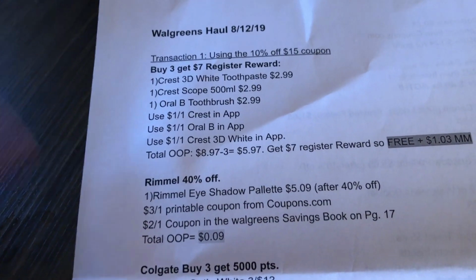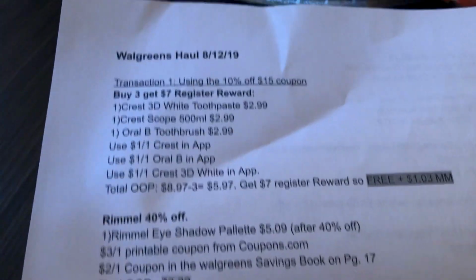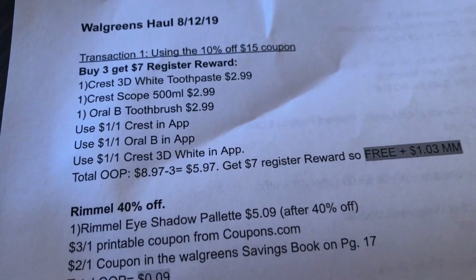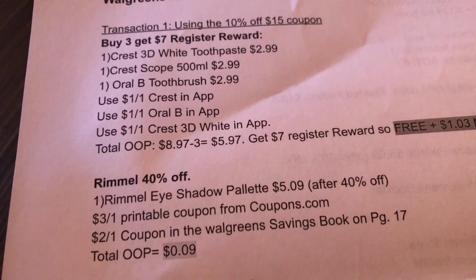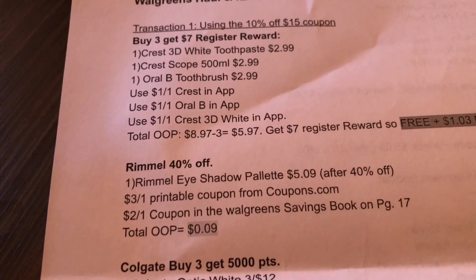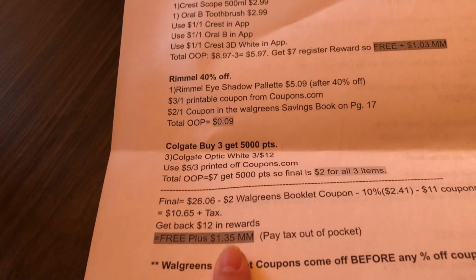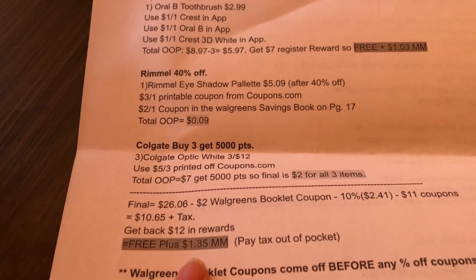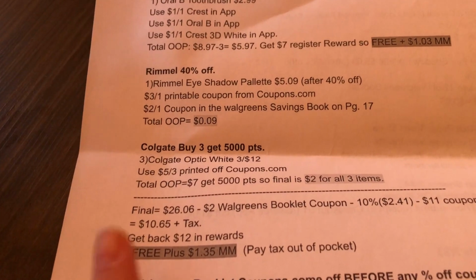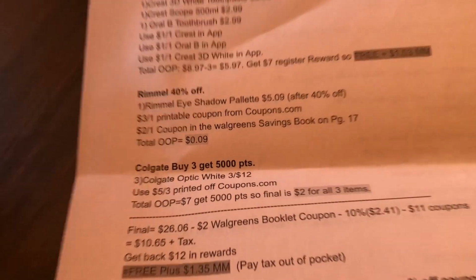Again, sometimes register rewards don't print, so just be cognizant of that. Make sure you know what register rewards are supposed to print, and they can always just give you the points instead. For the inconvenience, they wound up giving me 10,000 points, so mine wound up being a little bit more of a moneymaker, but it's not guaranteed that that's obviously gonna happen to you, so just stay patient with the cashiers, stay patient with the systems. At the end of the day, we're saving tons and tons of money. So your total, because I got an extra 3,000 points because the register rewards weren't printing and I was kind of having a little bit of an issue, your total with the $7 in register rewards is gonna be free, plus another money maker.